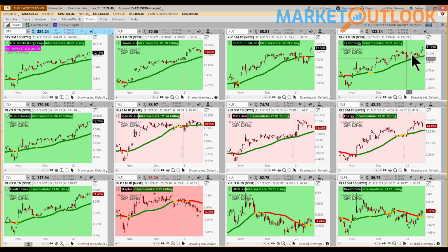So technology often running to the upside. You can see a new high in this case, and it was a beautiful bounce up and off of that 30-day moving average. Also impressive was communications.